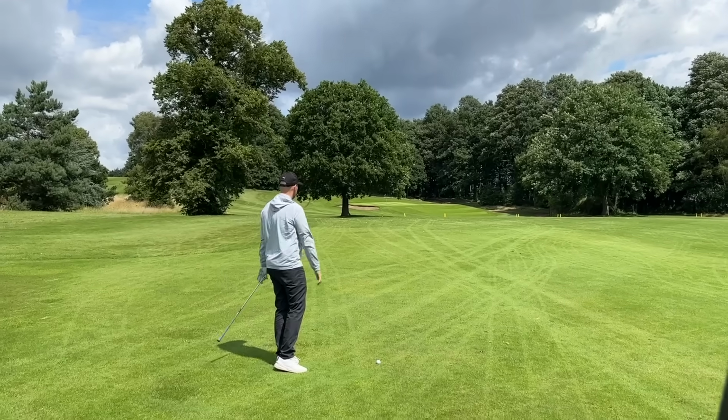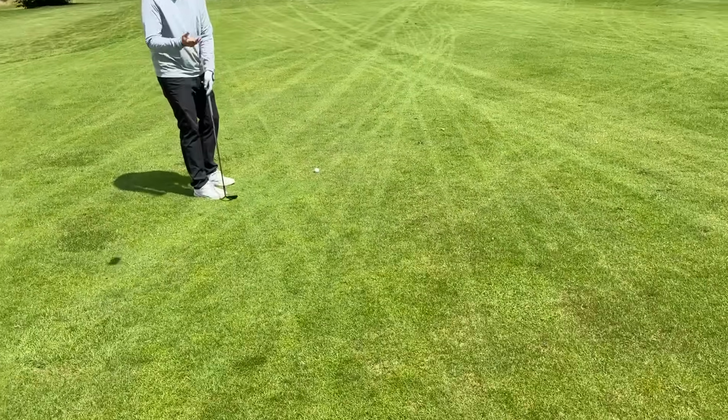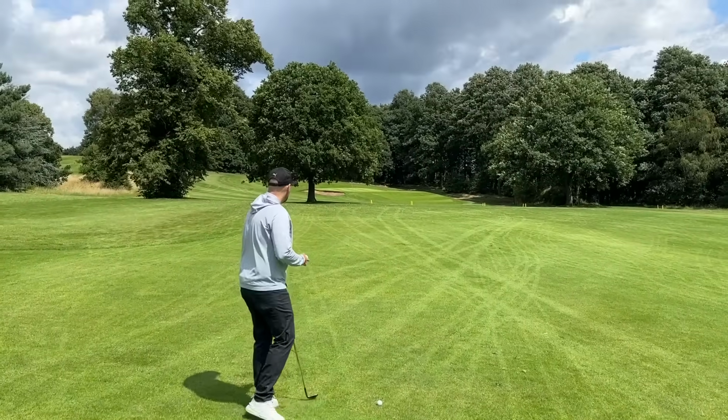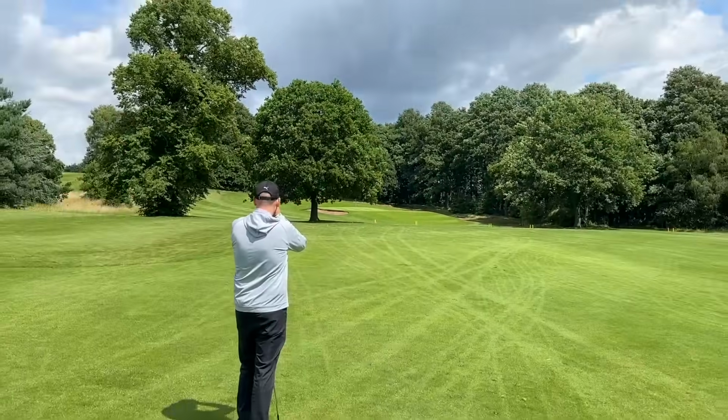Chris, that's a great tee shot. What have I got? Show us the magic. Oh, nearly dropped a club. Look at me, flag high again there. Just living my flag high best life. Give me a number and I'll hit it.